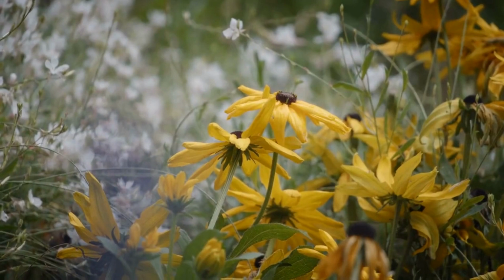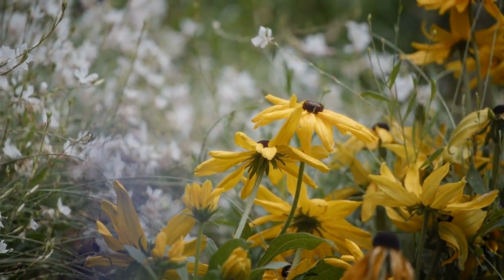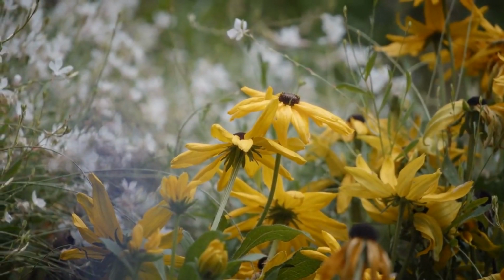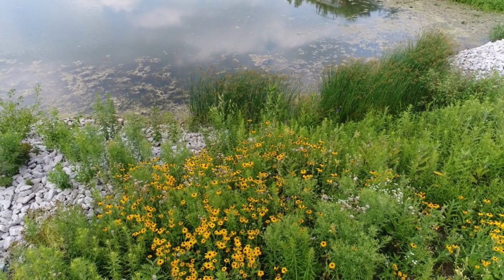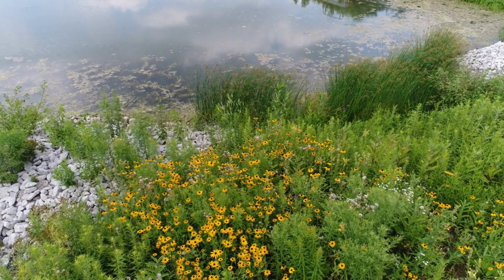A favorite among pollinators. Gardeners love Black-Eyed Susan not only for its stunning appearance but also for its ability to attract pollinators. Bees, butterflies, and even hummingbirds are drawn to its nectar-rich blooms, making it an essential addition to wildlife-friendly gardens.